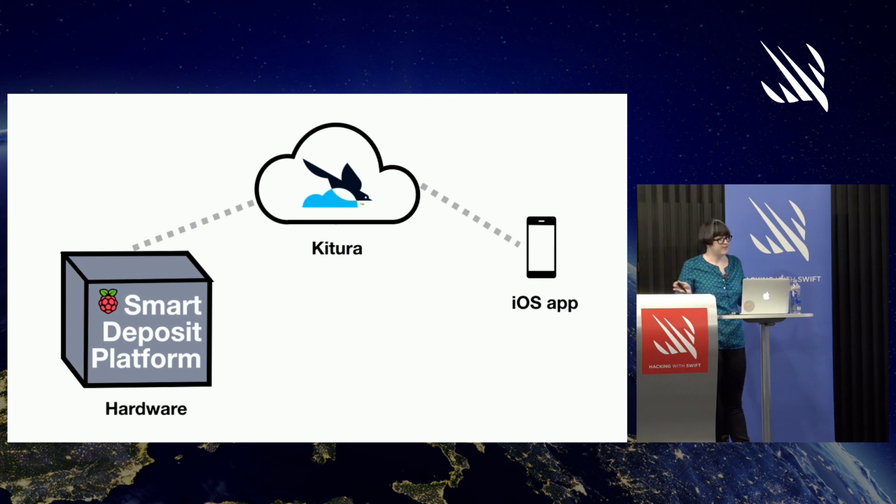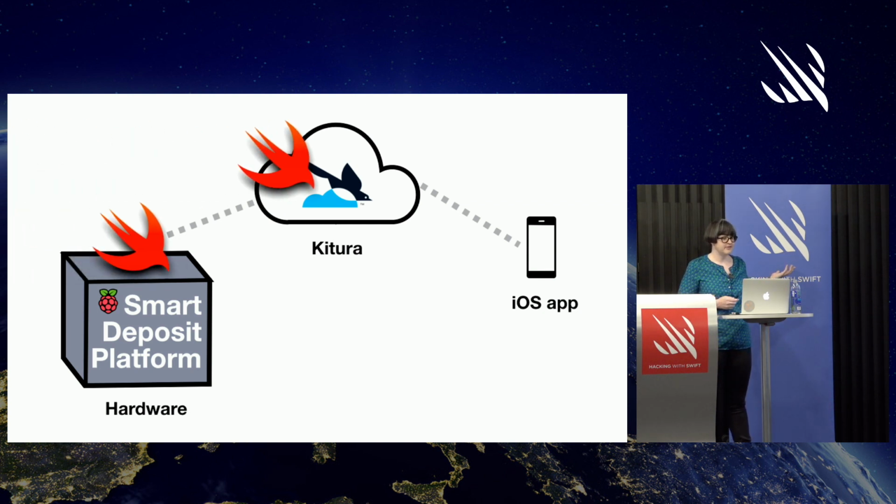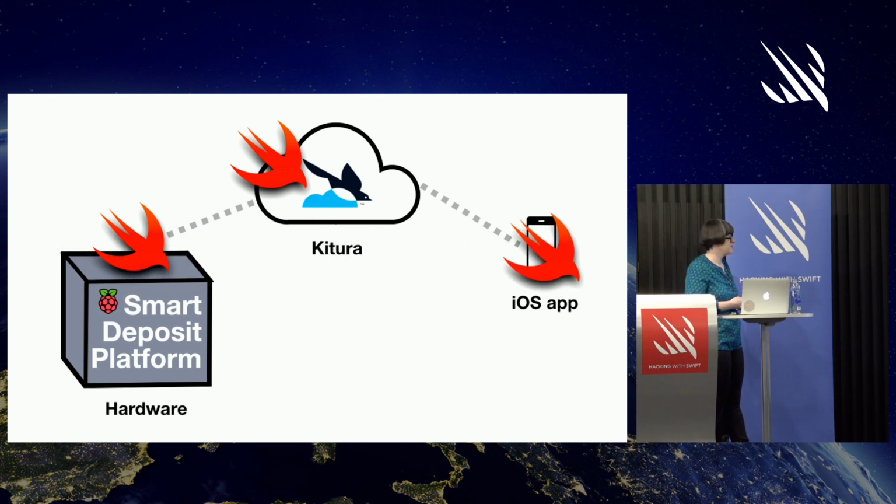Now our banking platform is based on Swift. The physical hardware is powered by a Raspberry Pi. The cloud is powered by Kitura for server side, which is Swift, and obviously our iOS app is Swift as well.